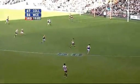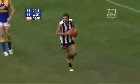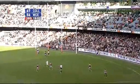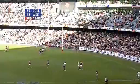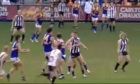Buckley on a lead. He kicks towards Egan, who will have to go from here, and he does. And Chris Egan, who kicked 2 goals in the first half, with a chance here. And Nathan Buckley just telling the umpire where he marked it.